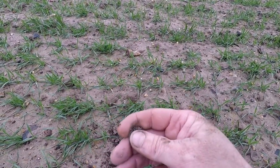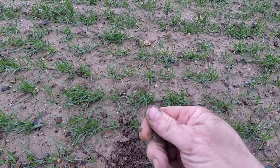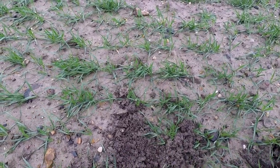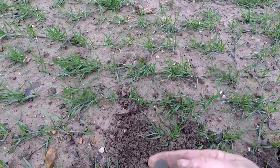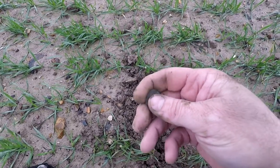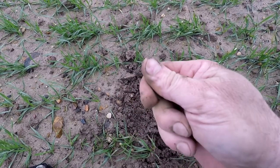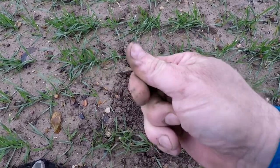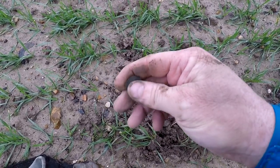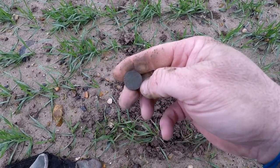small copper. I doubt I'll get any definition off of this thing. It's just so muddy. See if I can rub it on my pants and get something off of it. No. It's just too wet and muddy out here in the field today to get anything clean. Just got to show this in the wrap up. There's definitely something there. I can barely see it. Let's just rub it a little bit more.